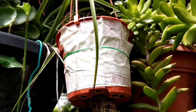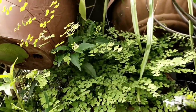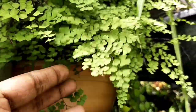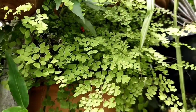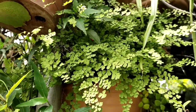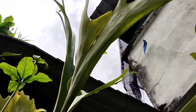Coming back to my cascading plants, collection number 2, my ferns collection, which I find are fairly doing well. When it comes to maidenhair ferns, they are super sensitive plants and very easy to die, and it was quite challenging for me. I really love these particular ferns, and I have managed to cultivate them in my garden.